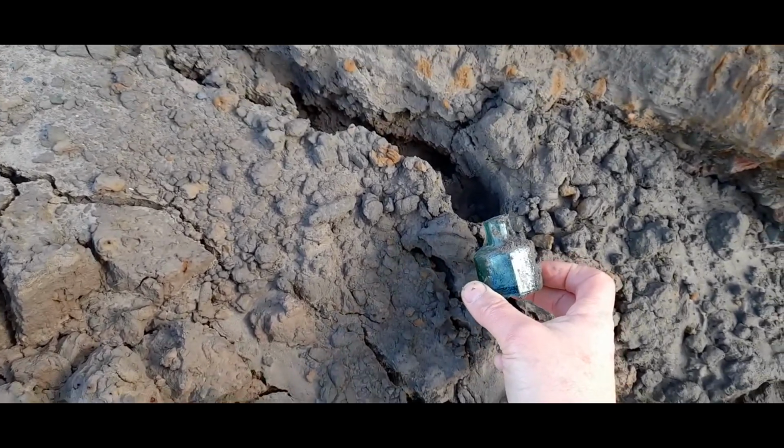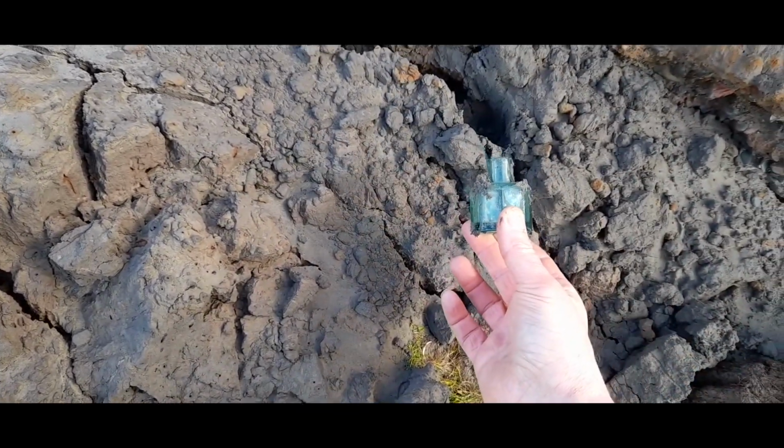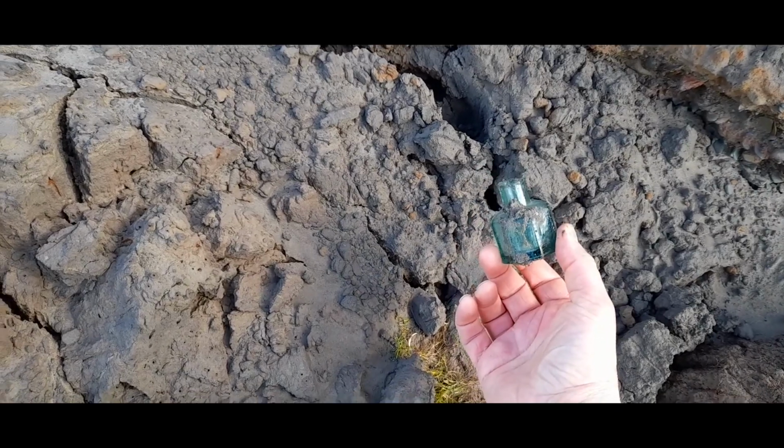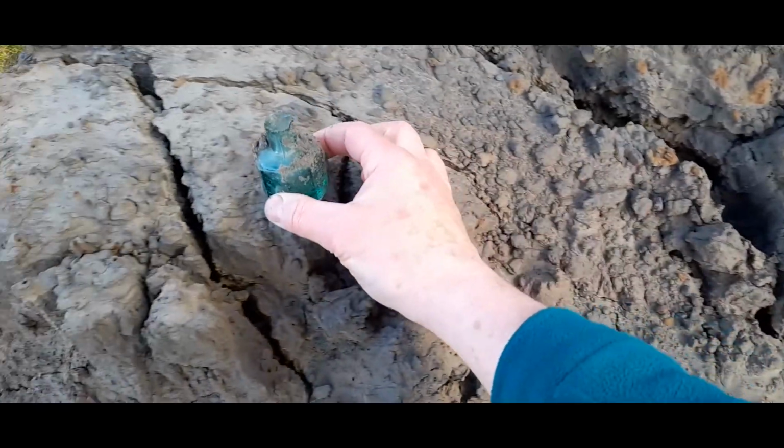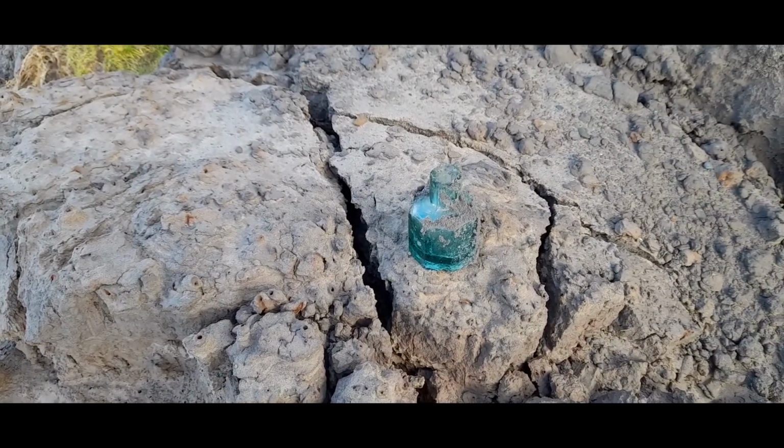What a fantastic find! Just sort of laid there. Well, to see now if the soil hadn't come away, the sand hadn't come away. What a fantastic little find. Excellent, look at that. Beautiful green colour. Well done, guys.